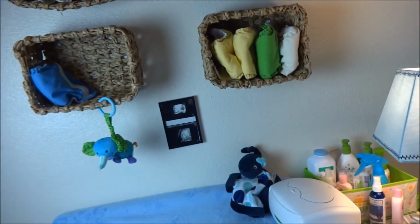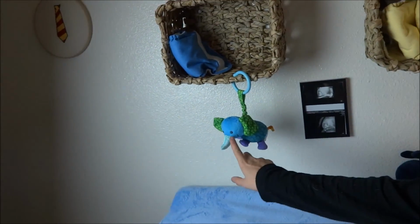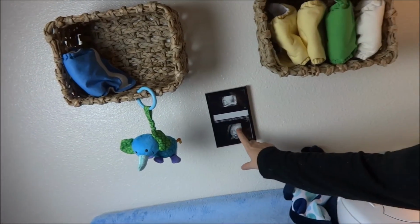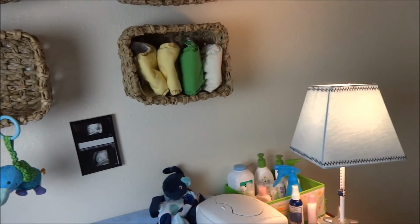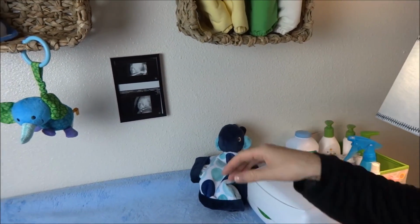So this is where little guy gets changed every day. He loves his diaper station. He loves to stare at his elephant and at his ultrasound picture on the wall. I find it really fascinates him, I think because it's black and white, so he really likes that. And then we also have his little whale lovey here for him to play with too.